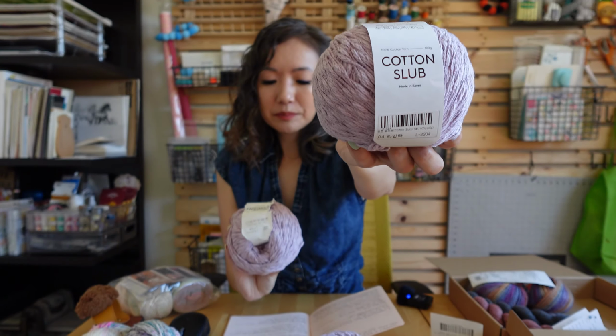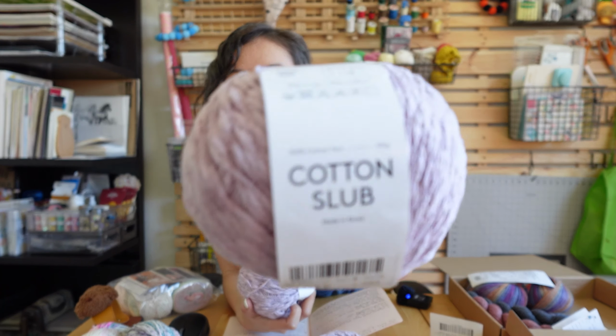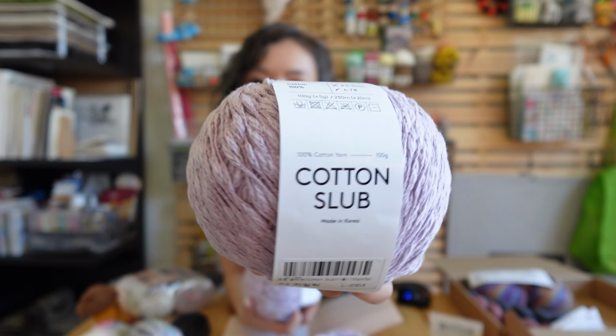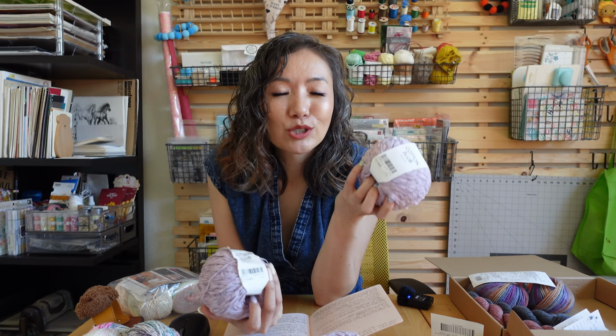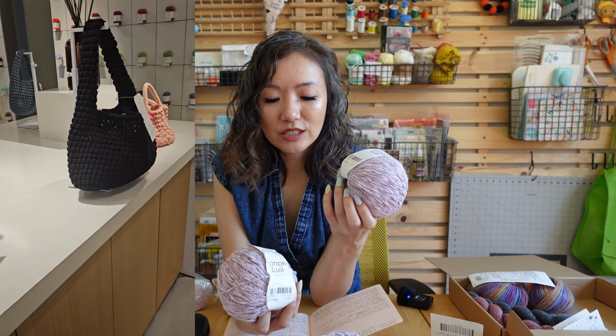It is 100% cotton, 100 grams here for 230 meters. I hope I bought enough. It's hard buying something without a pattern in mind. So I bought 3 of these. It was so hard. I can't believe I only bought 3 of these. There was so much around, so much variety.